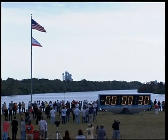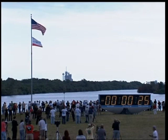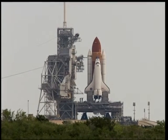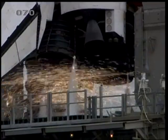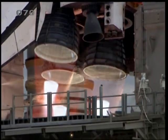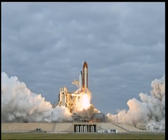T-minus 31 seconds and the handoff has occurred. 25. 20. Firing chain is armed. Sound suppression water system is armed. Go for main engine start. 8, 7, 6, 4, 3, 2, 0, and liftoff for the final launch of Endeavor.